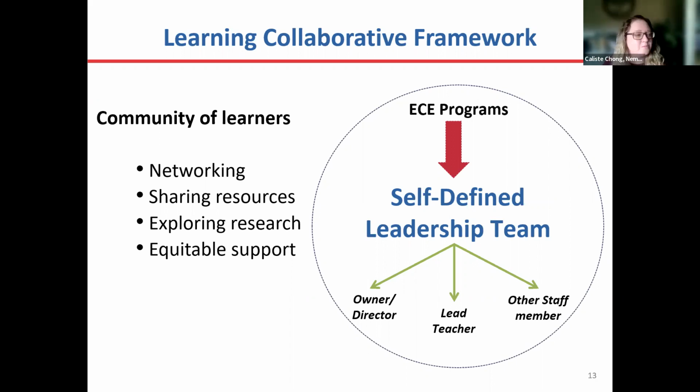And then we really feel like in order to be very successful with the program, though, the leadership team has to include the owner or director because they really just are there to help manage the changes that are being made at the program. And ultimately, they have the final say in what's done at their program, right? So leadership teams come together for the learning sessions to dive into new ideas. They go back to their programs and talk with their staff about the ideas and test them out. Then the leadership teams come back together during the learning sessions. They share their experiences of working in their program, and then they strategize on ways to keep moving forward.